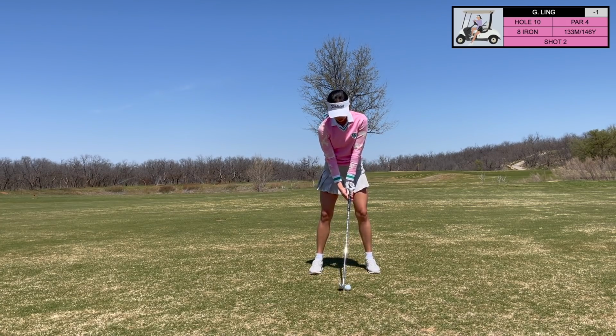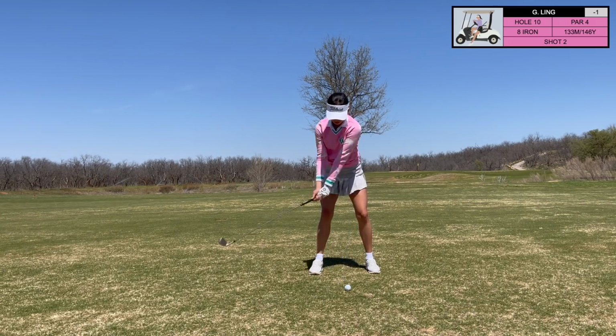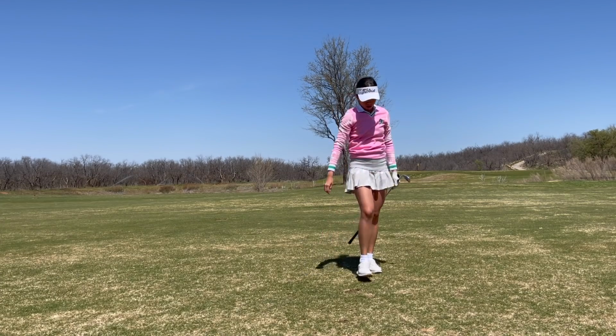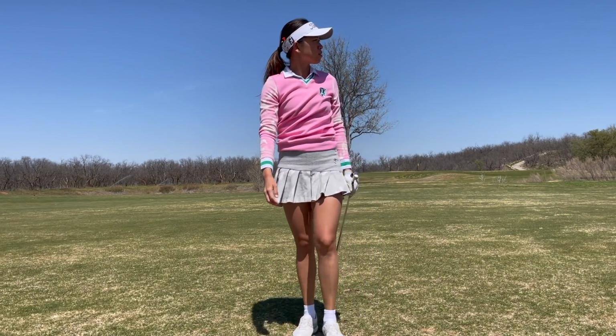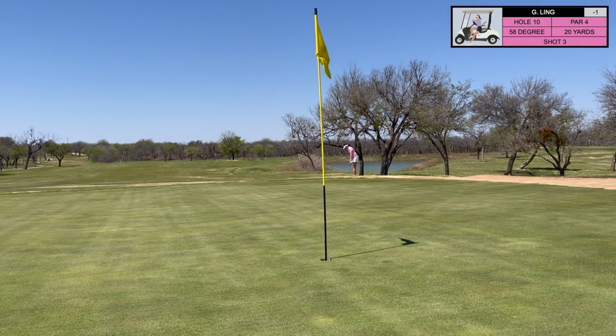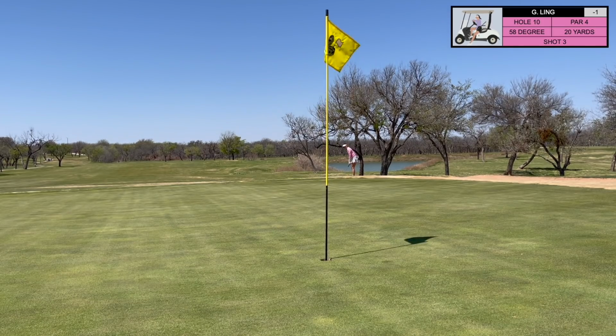As for now, I've got an 8-iron. It was a little bit into the wind and a little bit of an elevated green, so I was trying to give it a little bit more on this approach shot. So I went with a bit more of a punchy shot, and it ended up being just a little bit short, so I should have either hit a full shot or taken one club more. It also ended up kicking a little bit left, so as you can see here, I am just on the left side of this green and I have quite a bit of distance to the pin.